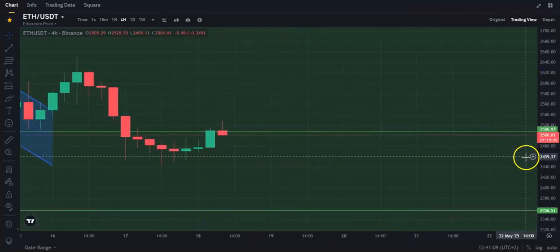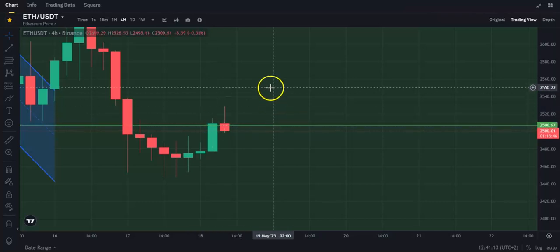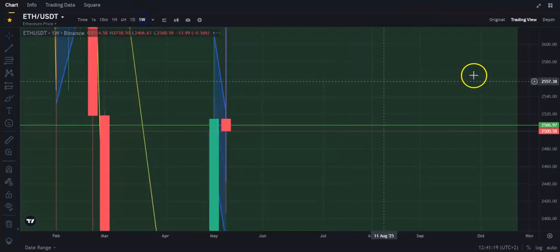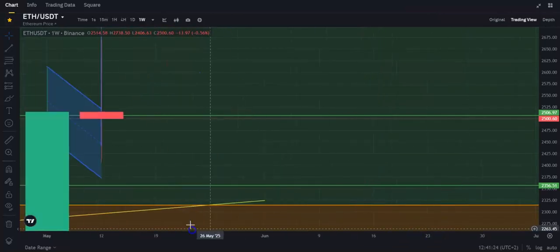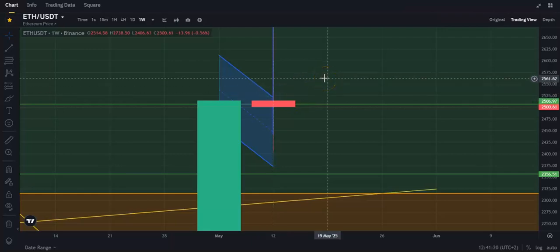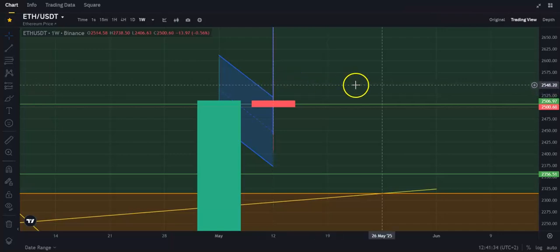If I zoom in, we actually closed, it looks like, a 4-hour candle above this weekly time frame. Now, keep in mind that the weekly will close tonight. If we look at the weekly time frame here, this is what it looks like. I know it's very hard to see because we have a lot of drawings and things, but we just need to pick back up a little bit more. And yeah, that means we will have sealed that candle once again over the 2,506 mark.